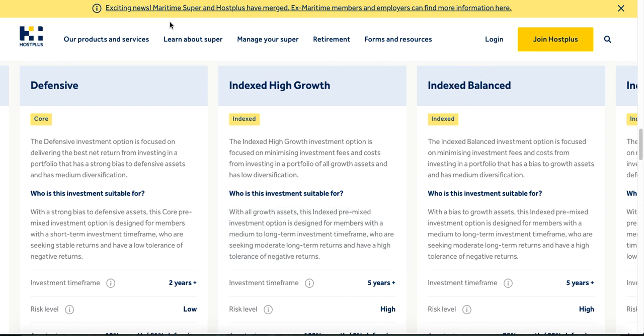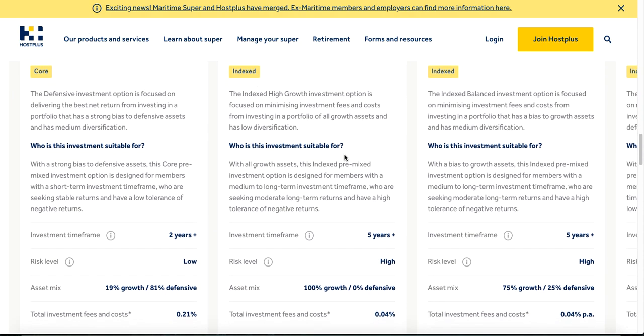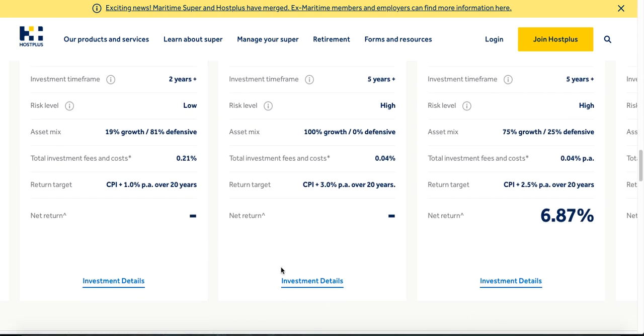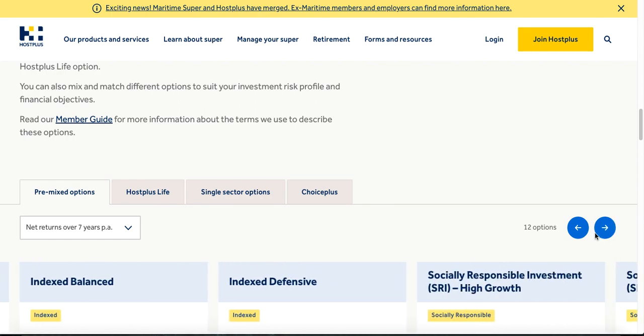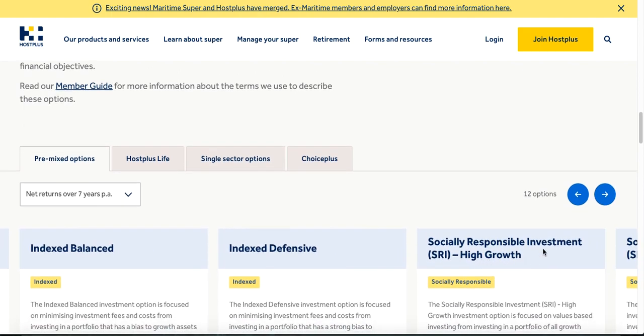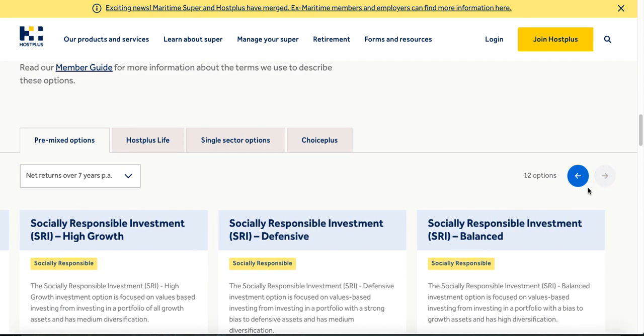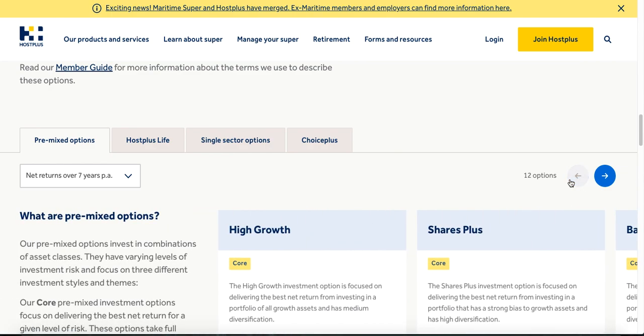I'd be happy to go through a video and explain that in a little bit more detail, but I'm sure most of you watching these videos, if you're at the point of watching these videos, you understand what these things mean. And if you don't, there should be a fact sheet, investment details at the bottom here, to give you a little bit of a better explanation. So again, we've seen socially responsible, 3 different options. There we go. So these are all your pre-mixed options.